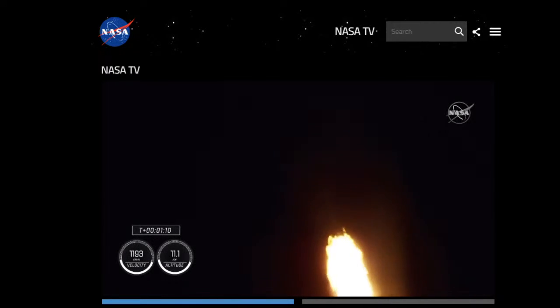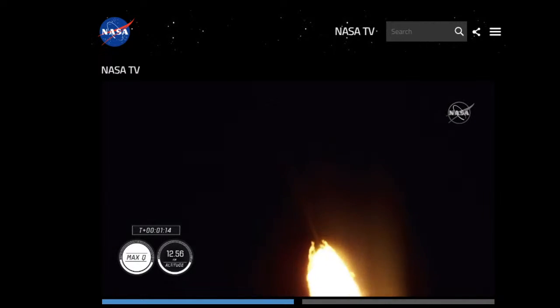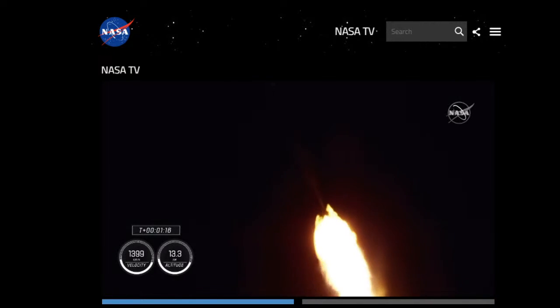The largest structural load during this flight. Max Q. There's that call out. Falcon One has passed through max Q.